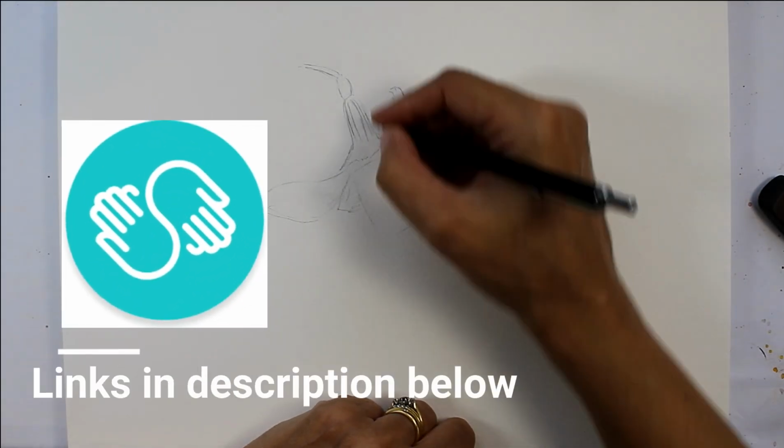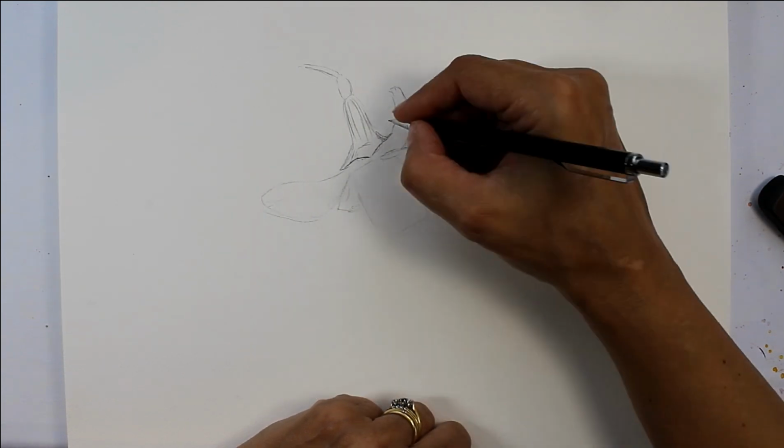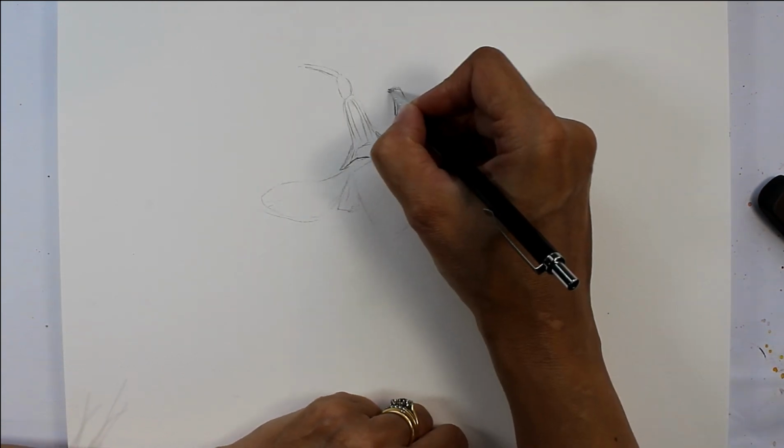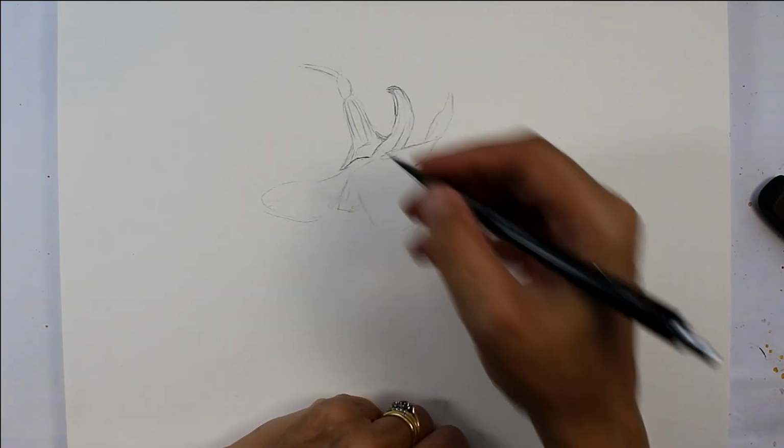And whilst I talk about that, I'm going to be doing a drawing of a fuchsia. So this fuchsia flower I'm drawing using the Derwent precision pencil, and then I'm going to be using the Sennelier travel set of paints to put over the top of it.